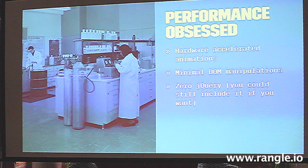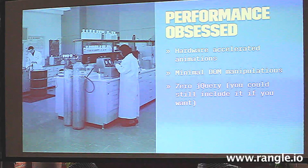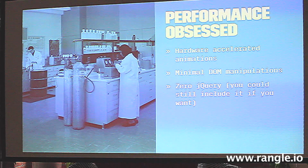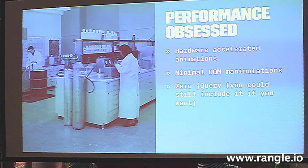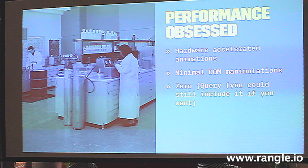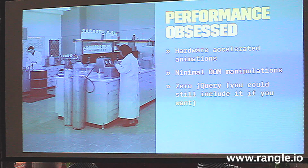They also provide the request animation frame method, so you can actually tie into it and build custom animations. This is basically an HTML5 spec thing where the browser combines all the frame update calls into one call. That way you're only doing one repaint for the 60 frames per second, and you get much better performance than calling animation calls the whole time.